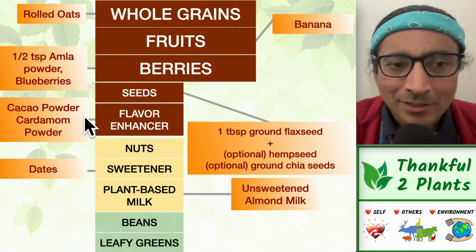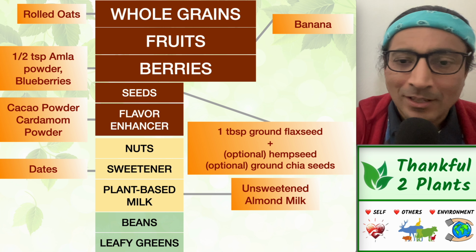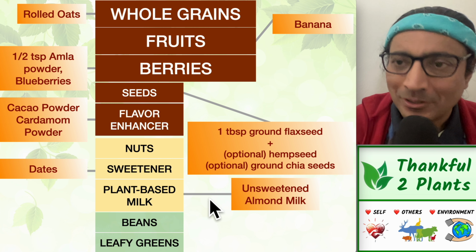So flavor enhancers are things like cardamom powder, very, very tasty, or vanilla extract, okay. And if somebody wants, we can add plant-based milk also. That will also give it an interesting flavor to get started.